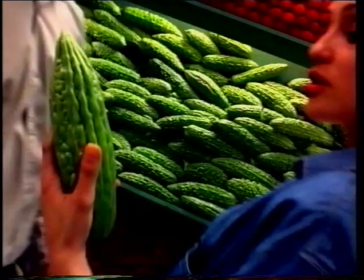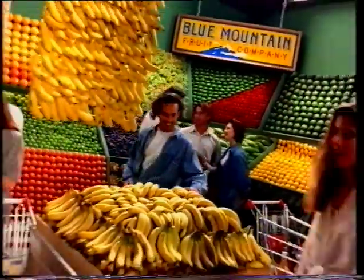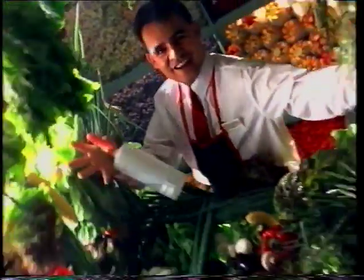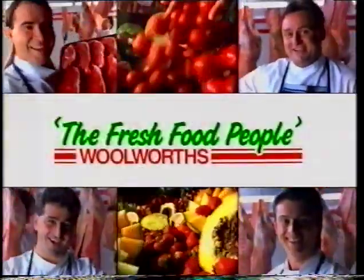Well, we're not greengrocers, we're the fresh food people. You can't get fresher than that. Delivered fresh every day. It's the only way. Well, Woolworths, the fresh food people, with fresh ideas for you. Australia's Woolworths, the fresh food people.